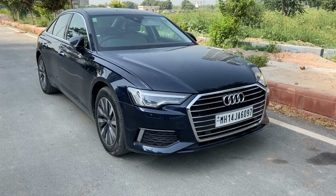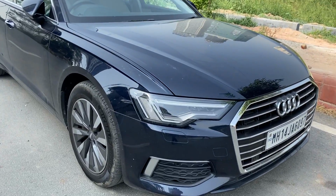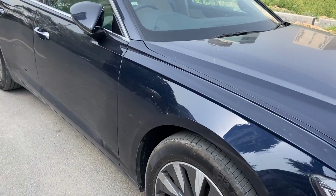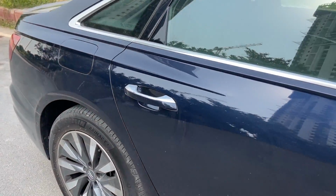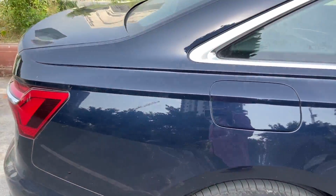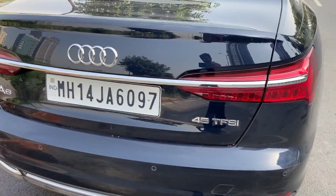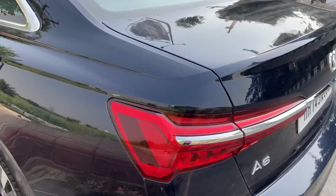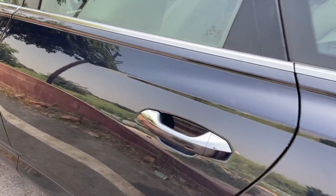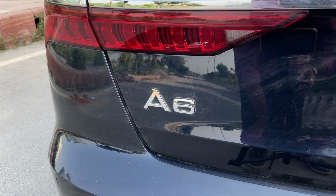Here we have the new Audi A6 with us. It now gets a 45 TFSI petrol engine. It has grown bigger, more stylish, more aggressive, and there are tons of feature upgrades over here. So how is the Audi A6 TFSI in performance, inside the cabin, and from the outside? Let's get you answers to all these questions in our review. So stay tuned till the end of this video.